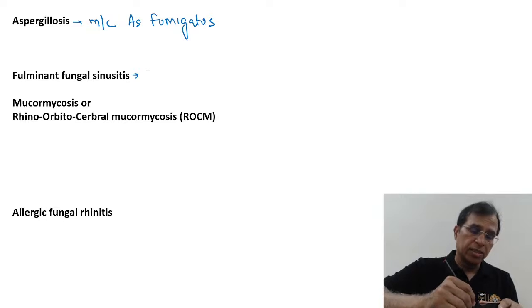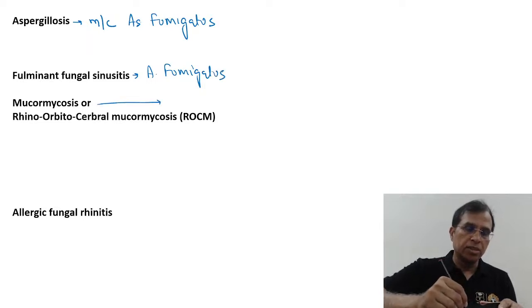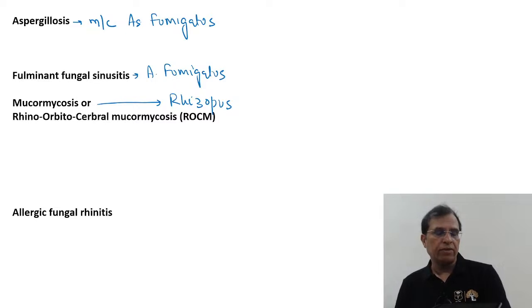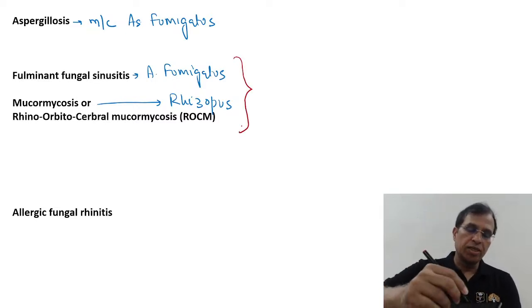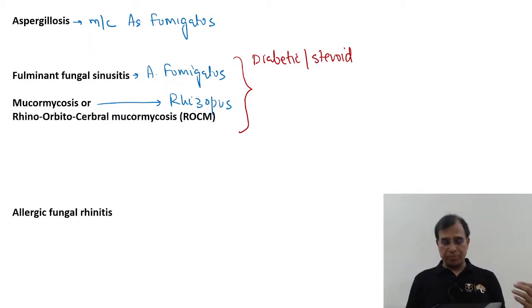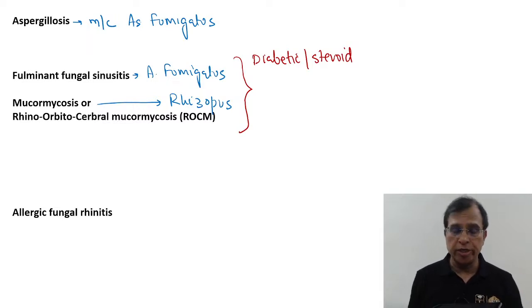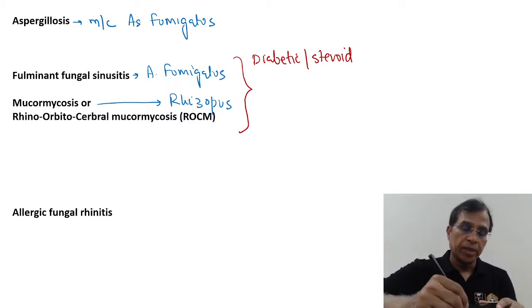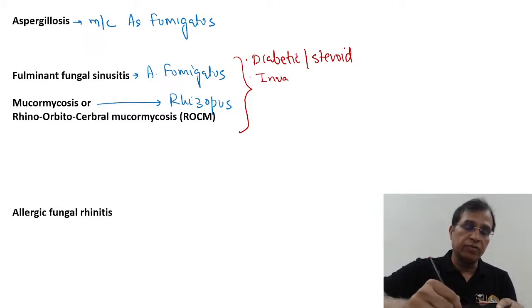Fulminant fungal sinusitis is also caused by Aspergillus fumigatus, but mucormycosis is caused by a Rhizopus. Now these two fungal sinusitis, that is mucormycosis and fulminant fungal sinusitis, both are seen in diabetics or patients who have received steroid. What is common in a patient who is diabetic or a patient who receives steroid? Diabetes and steroid both will decrease the immunity of the patient. So these are both immunocompromised persons. Okay. And it's a highly invasive fungal disease, both of them.